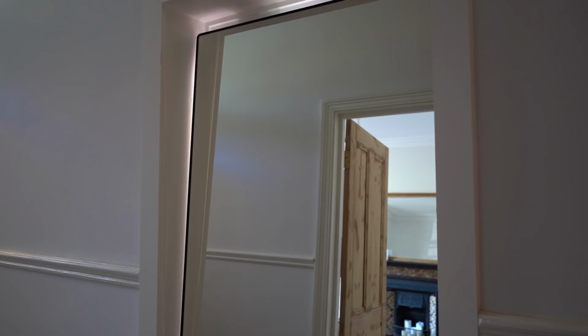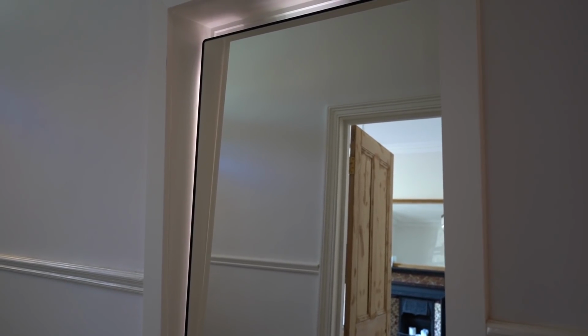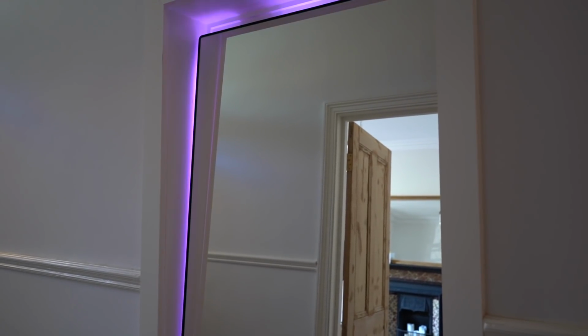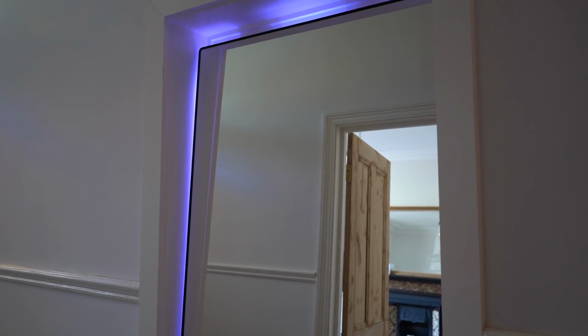We actually stuck them onto the back frame of our mirror, and they're plugged into a socket which is just behind the mirror. And as I mentioned, we've got an app on our phone, and I just log on to it and I can change colors.